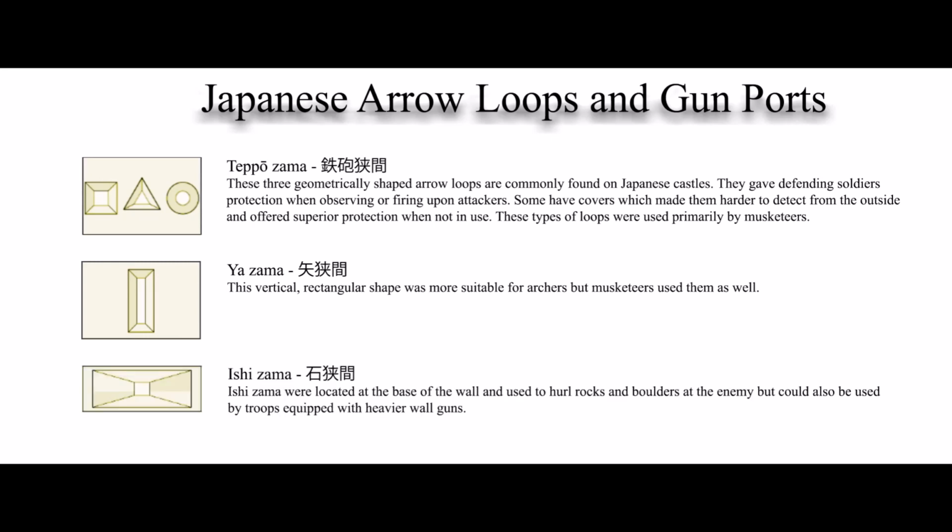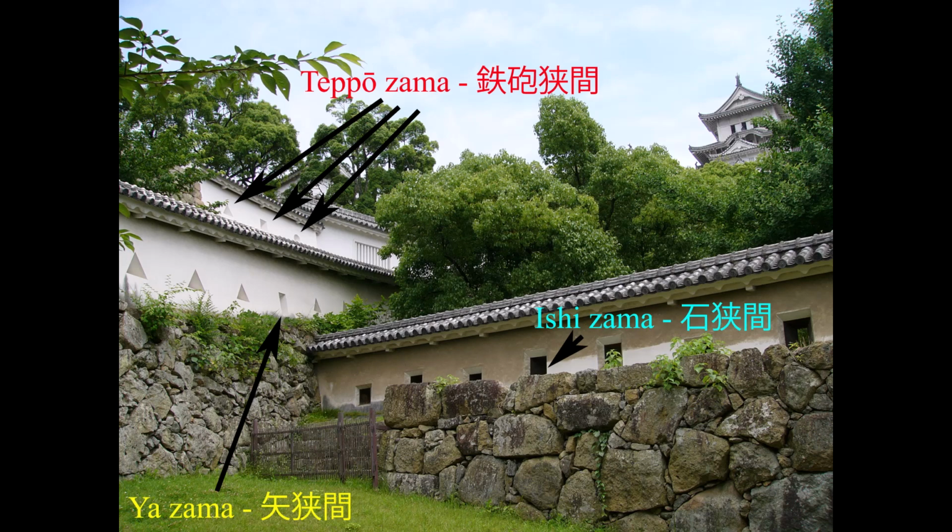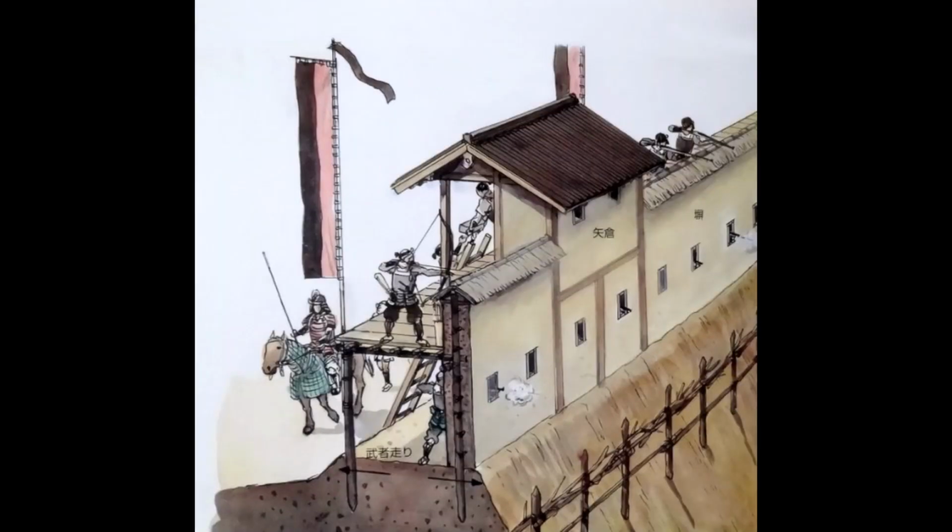And lastly, we have the ishizama. Ishizama were located at the base of the wall and used to hurl rocks and boulders at the enemy, but could also be used by troops equipped with heavier wall guns. As we saw earlier around the inner moat, the dobe walls are white, and they are the type of walls you most commonly see in castles. They are the simplest and most inexpensive defenses available.